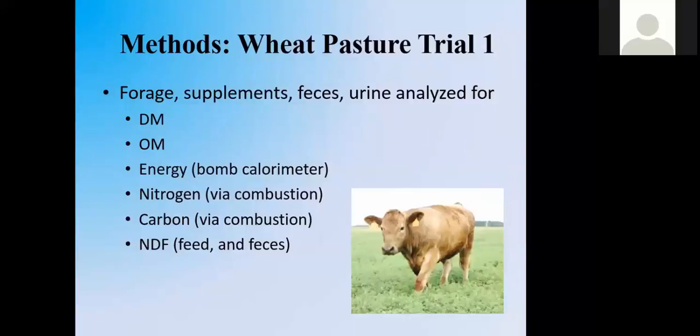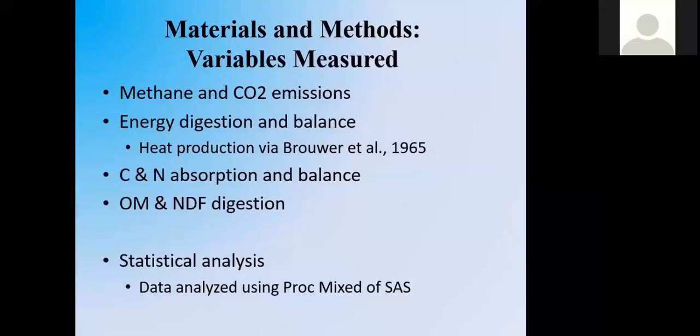The forages, the supplements, the feces, and the urine are all analyzed for dry matter, organic matter, energy, nitrogen, carbon, and NDF. Again, the variables we measured were methane and carbon dioxide. We measured energy digestion and balance, carbon and nitrogen absorption and balance, and organic matter and NDF digestion.